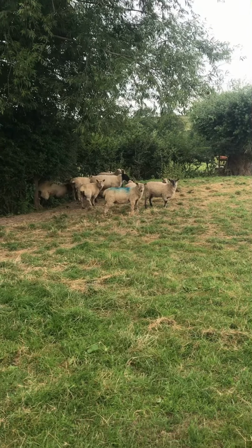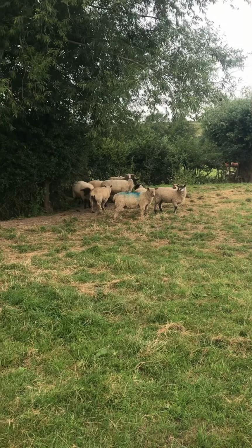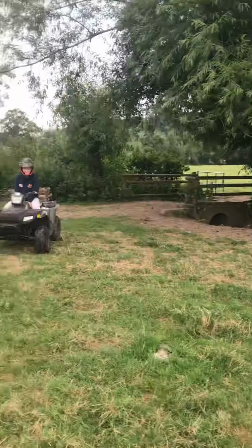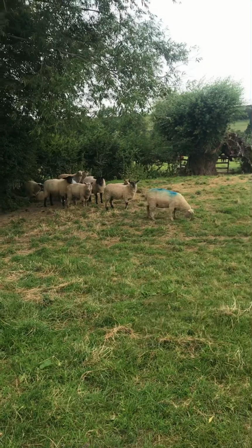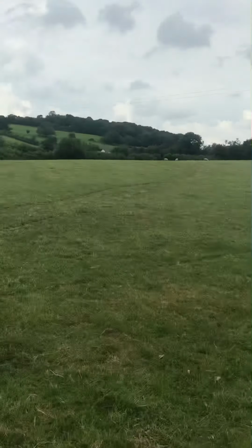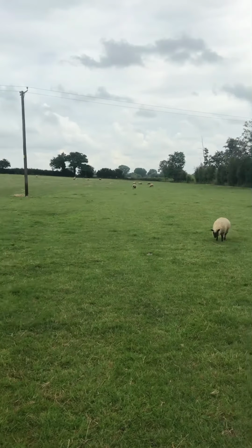Next are the fat lambs, so these lambs have been weaned. They've been separated from their mums now for probably nearly a month. If you can see that one with the blue on, what's that one called, Chloe? Higgin. So that one is a ewe lamb that I've been forced to keep by the children, and you may have seen the post on Facebook a few weeks ago. So there's about 40 lambs out here.